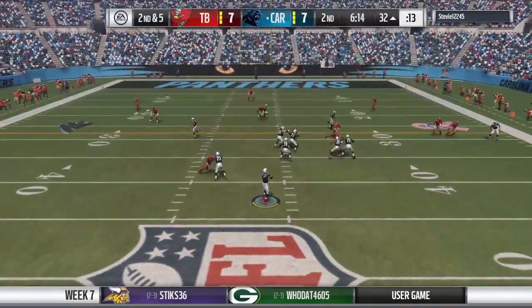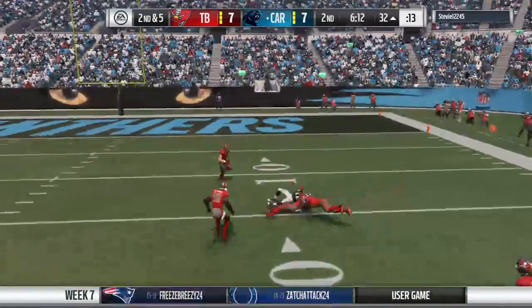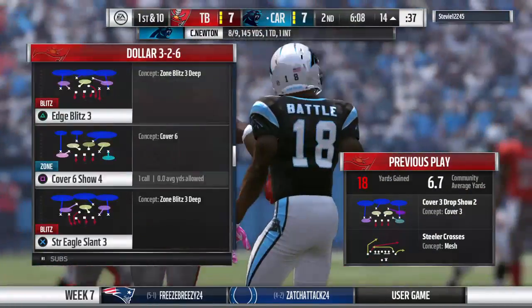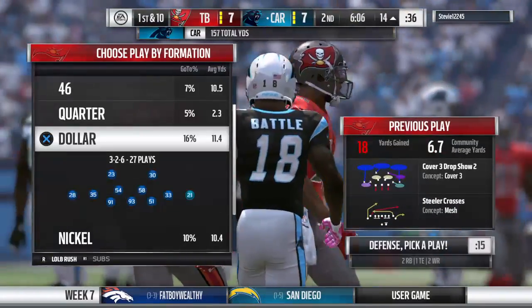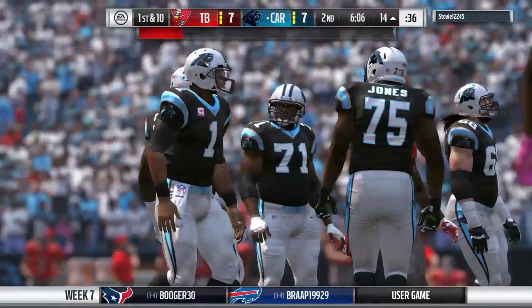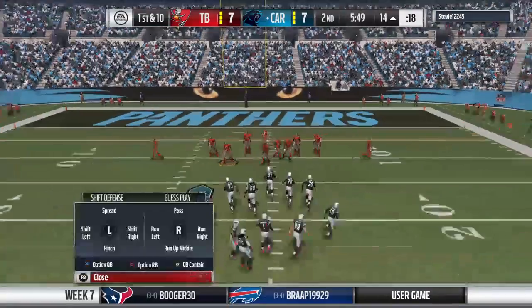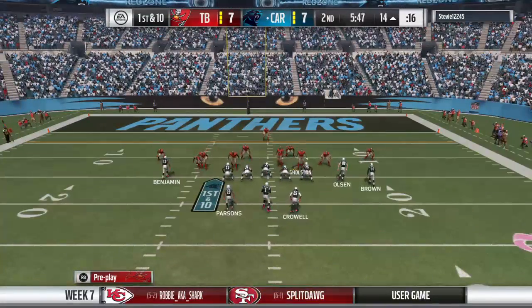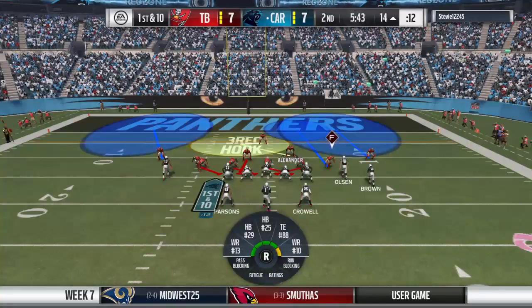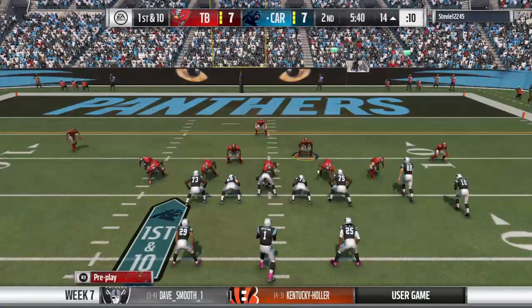Here's Newton now on 2nd down. Going right side here, and that's complete. 18 yards the gain for number 18. He had time, was able to survey the field and find a soft spot in that zone coverage. And that's where it gets difficult for a defender, Brandon. You go to your spots on the field that you have to cover, and when the offense finds an area that you're not in, that's where they throw the football.